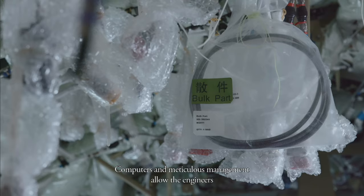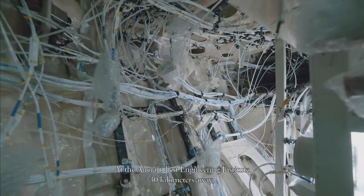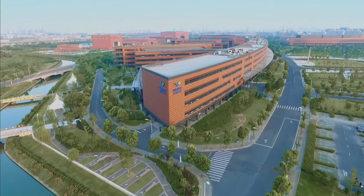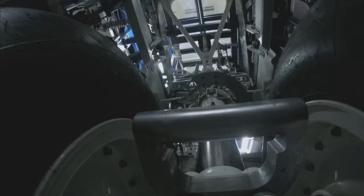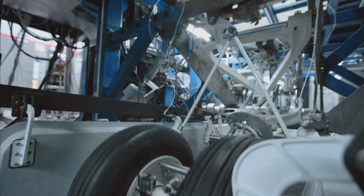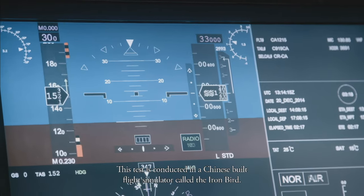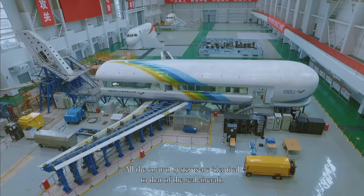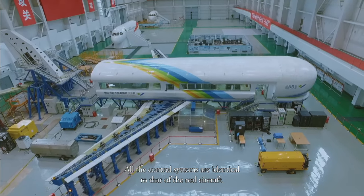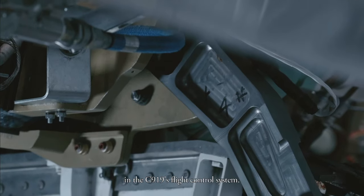Computers and meticulous management allow the engineers to complete this complicated operation efficiently and reliably. At the Aircraft Test Engineering Institute, 30 kilometers away, another and altogether more dramatic test on the C919 is being prepared. This test is conducted in a Chinese-built flight simulator called the Iron Bird. All the control systems are identical to that of the real aircraft. The test will be of a simulated catastrophic failure in the C919's flight control system.